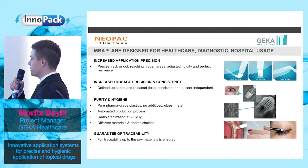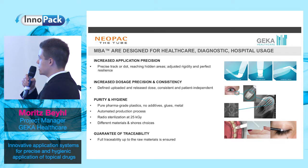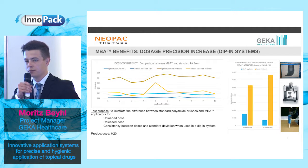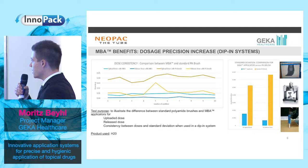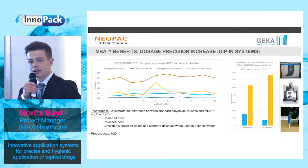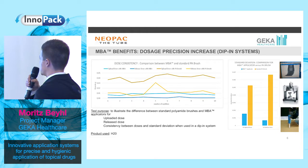What's also a really good advantage is that we have an increased dosage, precision and consistency. You can see it on the two diagrams here. On the left you can see a short comparison of a GEKA Healthcare MBA compared with a standard PA brush. We're talking here about a dip-in solution, meaning the patient takes the applicator, dips into the formulation and then simply applies. We compared it with pure water over 10 shots. You can see the yellow one is the results for the standard PA brush. The blue ones is for the micro-bristle applicator. This diagram is showing the uptake and the released volume. And the same on the right here for the standard deviations.